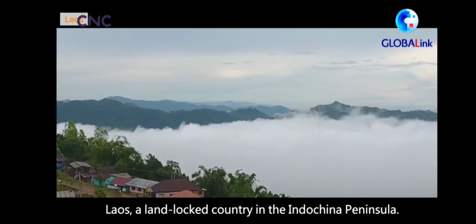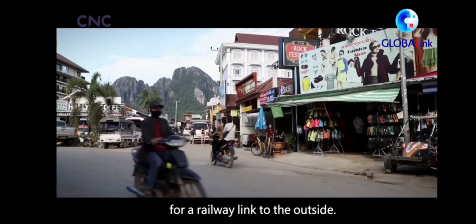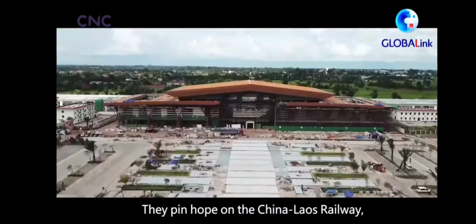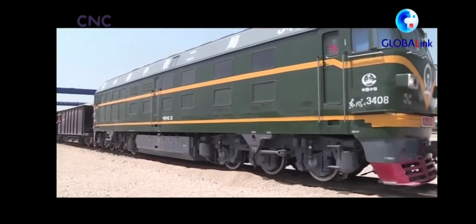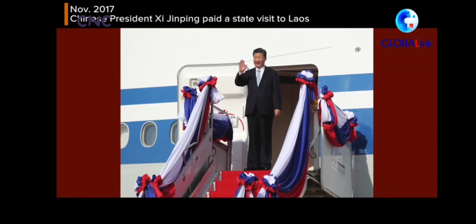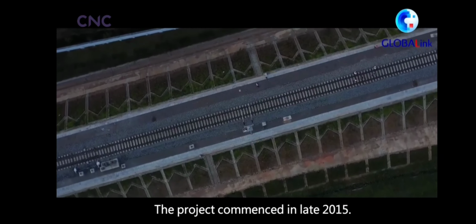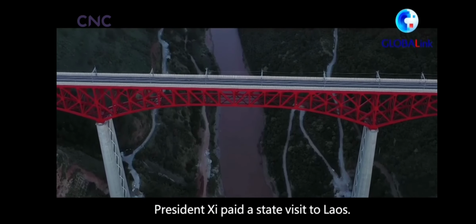Laos, a landlocked country in the Indochina Peninsula, people here have been longing for a railway link to the outside. They pin hope on the China-Laos Railway, a flagship project of the Belt and Road Initiative. The project commenced in late 2015. About 2 years later, President Xi paid a state visit to Laos.